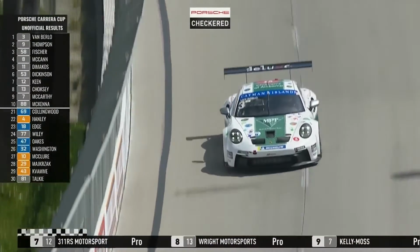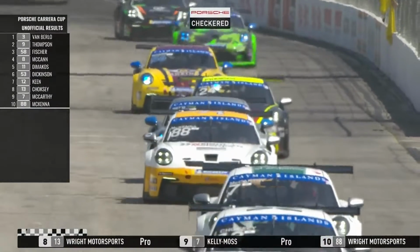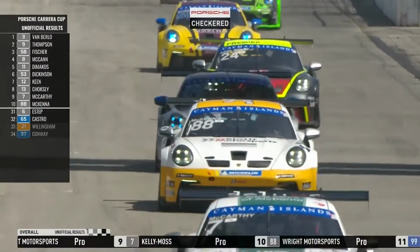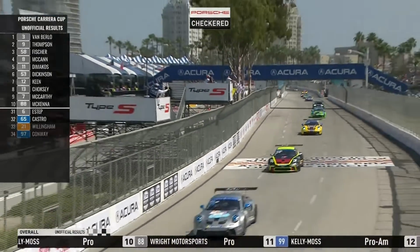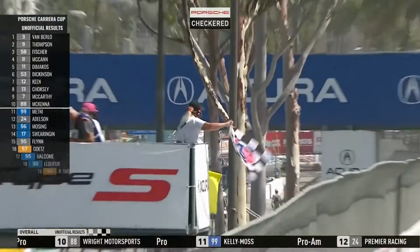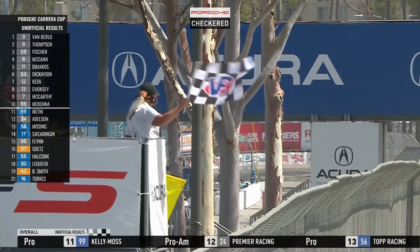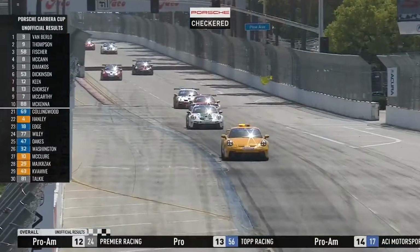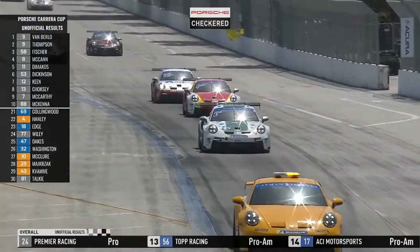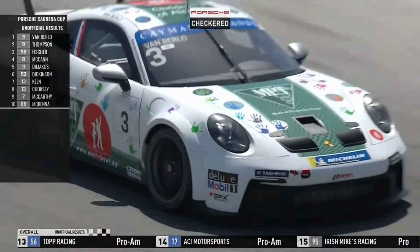Checkered flag, Jeremy. Yeah, shouldn't be too bad. Checkered flag, as we surmised. So it is unofficially at the moment, with post-race tech to come. Kai van Berlo extends his championship lead with another win, his third in three races, 100% as far as his finishing record and his standing on the top step of the podium is concerned for the young man, the 21-year-old from the Netherlands. And another good race for Kelly Moss as well.